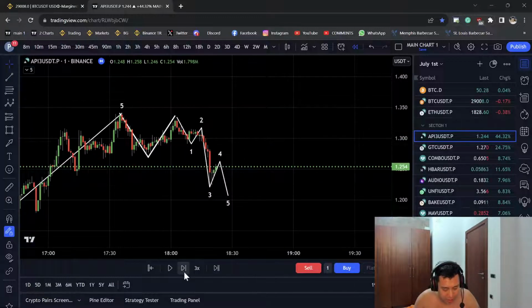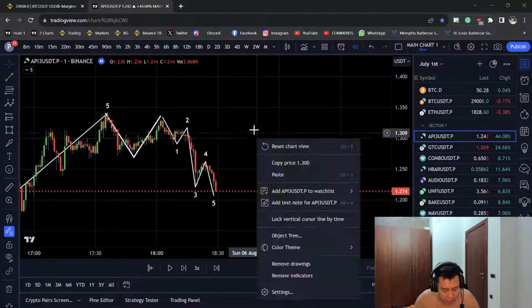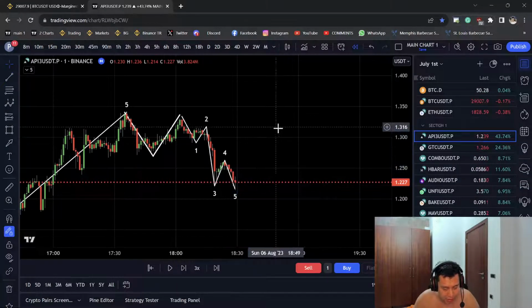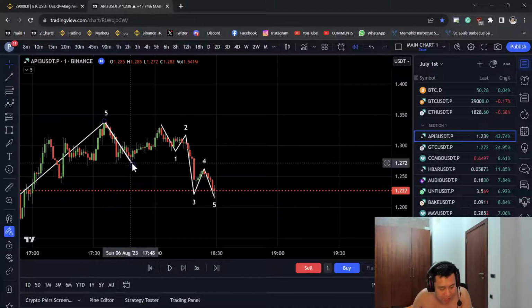So I let it happen, okay, and I let it keep forming. And I'm like, all right, this is probably the fifth subwave. And I said to myself, all right, this is probably going to go up like that. Okay. And now, can I look for any patterns that are easily identifiable?